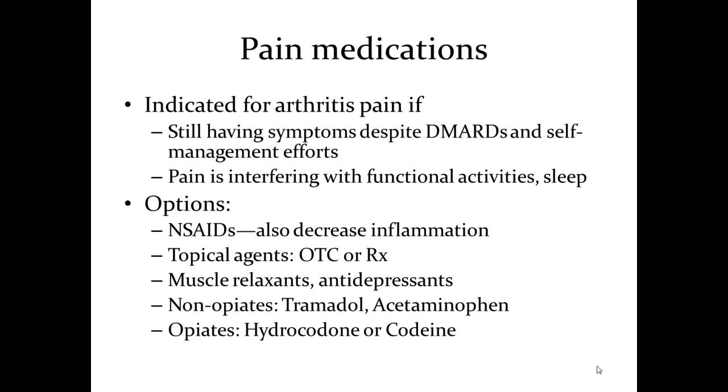What's nice about topicals is you can, at least the over-the-counter ones, apply liberally as you need to, and they don't have much systemic absorption, so that's a benefit for people who can't take non-steroidals. We can prescribe a non-steroidal ointment and get some of the benefits without hurting your kidneys or causing your blood pressure to go up. Sometimes adjuvant drugs like muscle relaxants, antidepressants, sometimes sleep medications, because if you don't sleep well, you're not going to feel so good the next morning. You're going to have more pain.